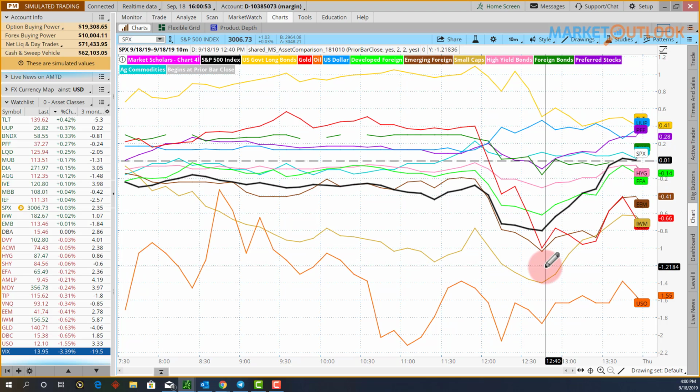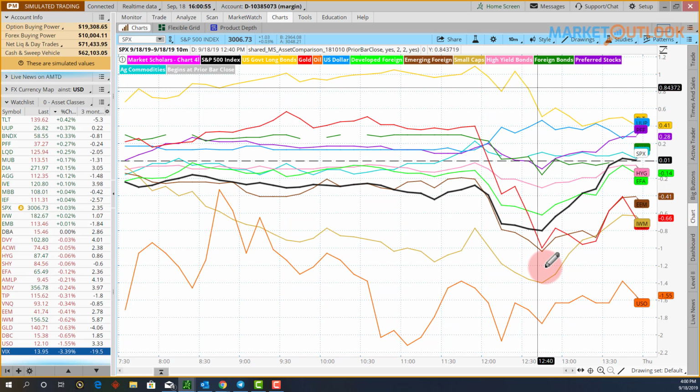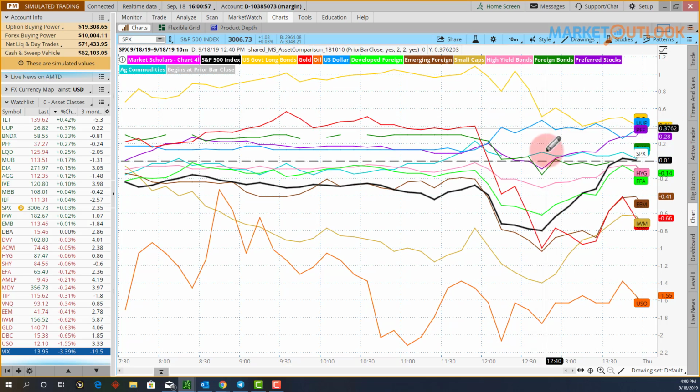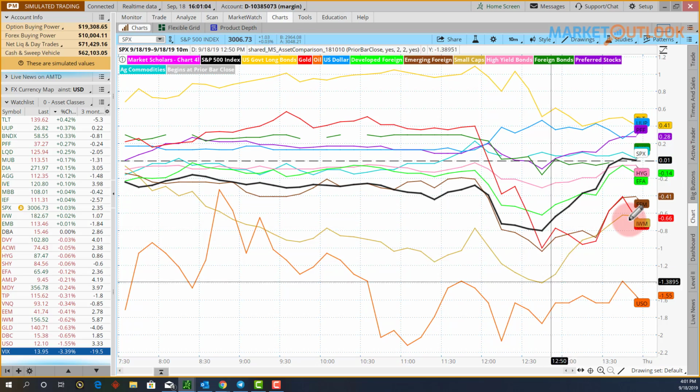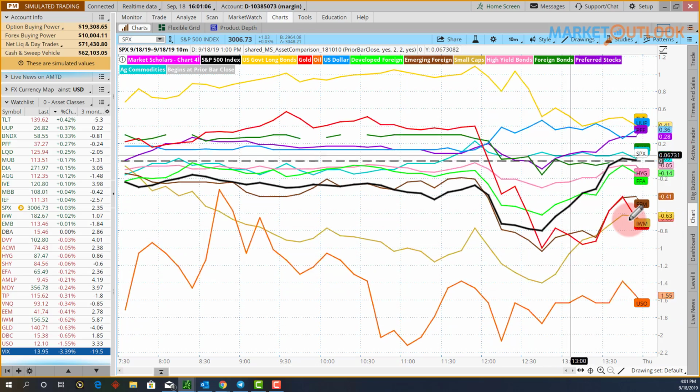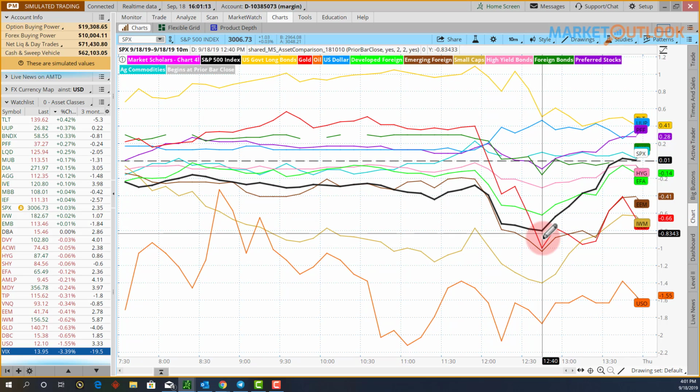But then, of course, by the end of the day, the dollar held its gains. The bonds pretty much was flat. Gold rallied a little bit, along with emerging markets, small cap stocks, crude oil to some extent. S&P 500 rallied sharply coming off of these lows here at 1240.